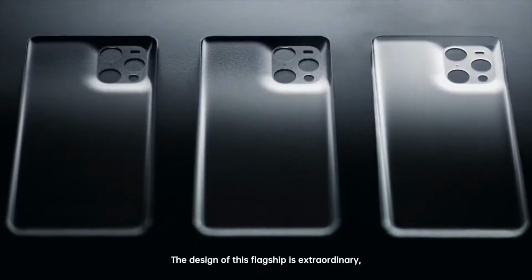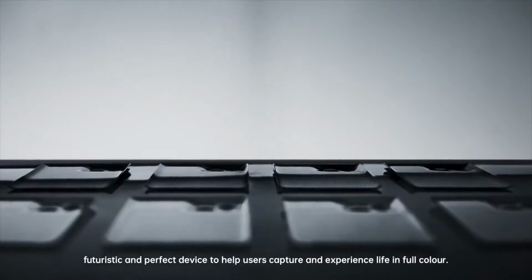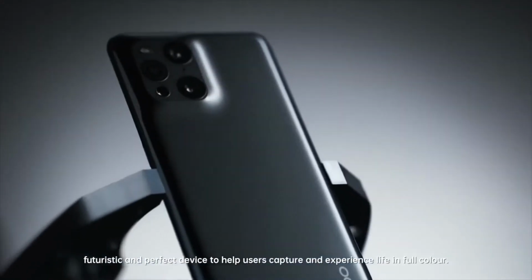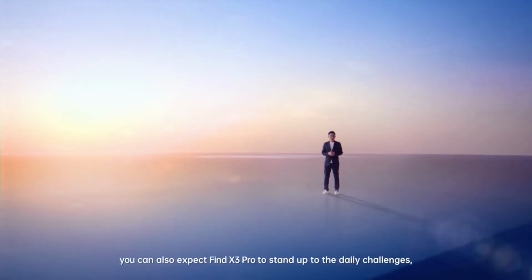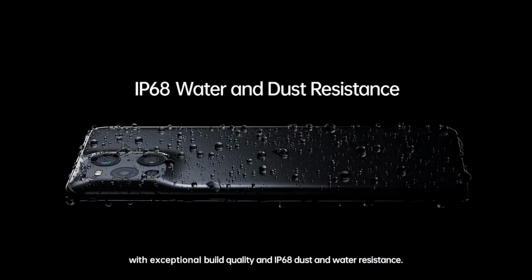The design of this flagship is extraordinary, futuristic, and the perfect device to help users capture and experience life in full color. Style and looks are important, but of course, you can also expect Find X3 Pro to stand up to the daily challenges, with exceptional build quality and IP68 dust and water resistance.